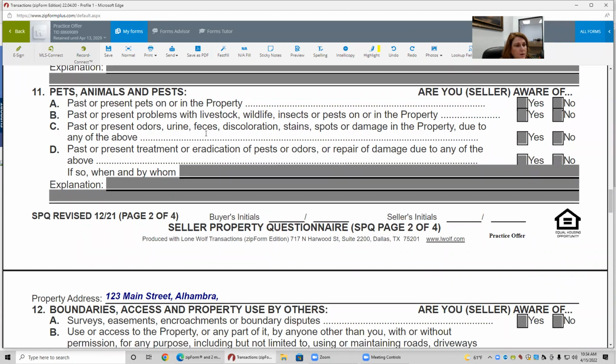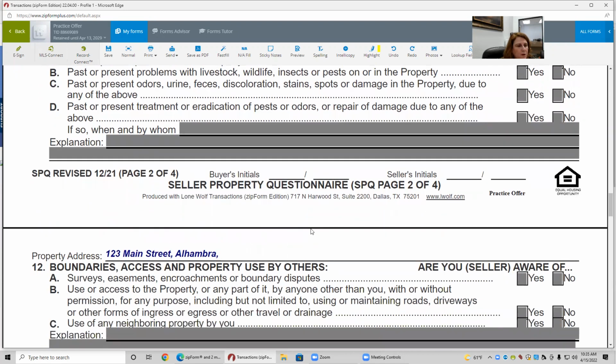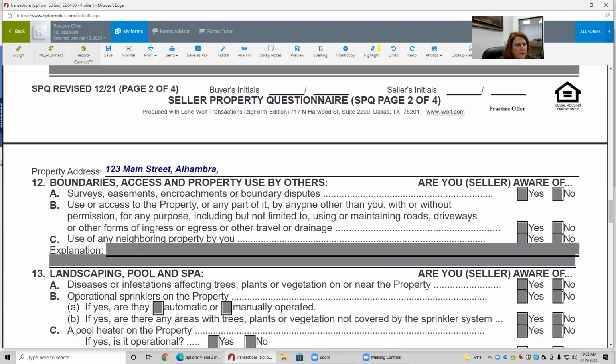And odors, urine, feces, damage to the property due to the above pets, yes or no? Eradication of pests or odors or repair of damage to any. If you click yes here, they say, if so, by whom? So then you type in there. But when you're saying that you had a pet on the property, just answer the question. You don't need to qualify it by large, small, medium, just whatever the pet was, okay?